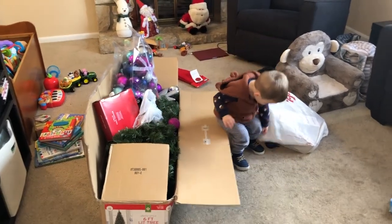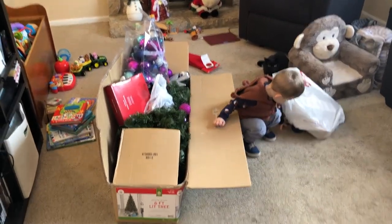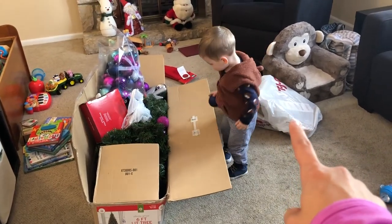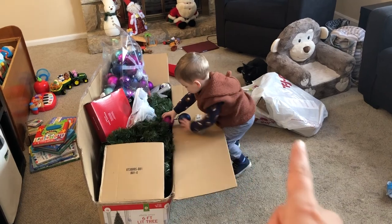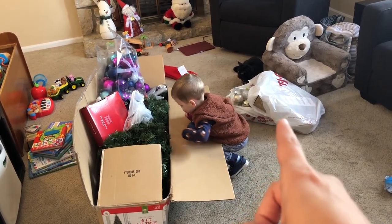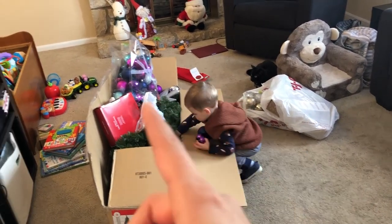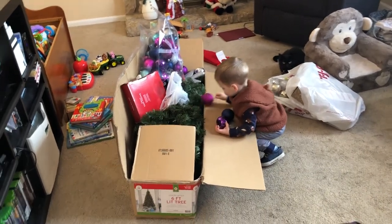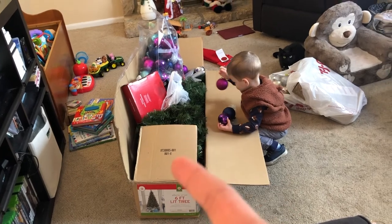Actually, I'm just thinking about it. There are more ornaments downstairs that I need to bring up. These are the new ornaments that I was talking about that I got last year, and these are my old ones. So I need to see if my new ones are enough or if I should keep the old ones. If not, I'm just gonna throw these old ones away. This tree is even pretty old. Eventually we're gonna have to get a new tree.